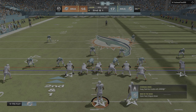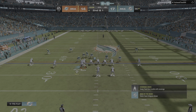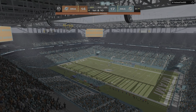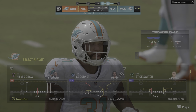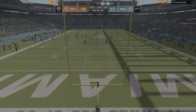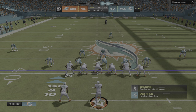Here's second and a yard. From the gun, a run with Mostert. And he'll have a Dolphins first down as he's able to get this up past the 40. Less than 2 to play with just a field goal separating these two sides. Plenty of time. All 3 timeouts still remain. Here's first and 10 now.